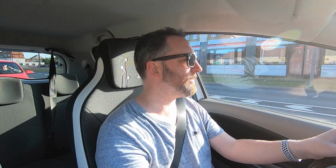Nice and cool in here anyway. Nice pickup actually from low speed in this. Last time I drove a ZOE was on a motorway in bad weather, and the car hadn't been warmed up, so that wasn't ideal. Green. I talk to myself when I'm in new situations with the driving cars. That's something I do, so yeah.